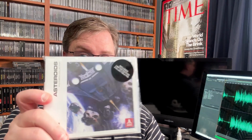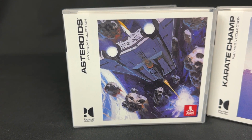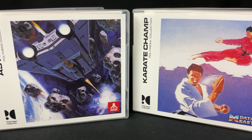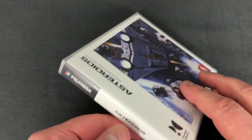So we're going to start with Volume 1, Asteroids. This is an absolutely gorgeous DVD case. Can hold up to three or four CDs in one shot. And I'll let the B-roll take care of the close-ups. What you get in this package is the case, the insert, whatever number of discs they need to get the content on there to you. Beautiful color instruction manual. Sticker.